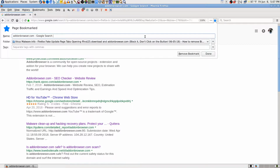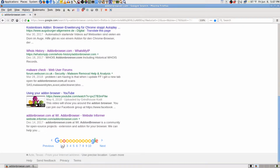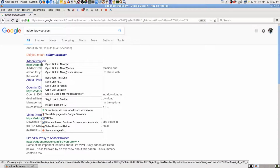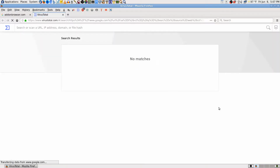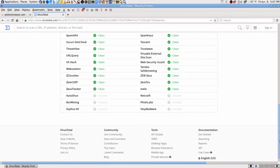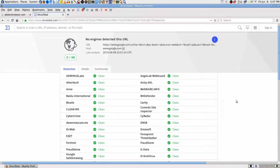I think this is page 2. Yeah, page 2. So I'm going to go to page 1, because page 1 had the actual, there it is, addonbrowser.com. So let's scan it with VTZilla. But I don't think the main page of the website is, see, it shows to be clean. Now I started to say I'll go to it and scan some of their links on it, but that might make it start opening up and doing all that crap to me again, so I'm not going to do that.